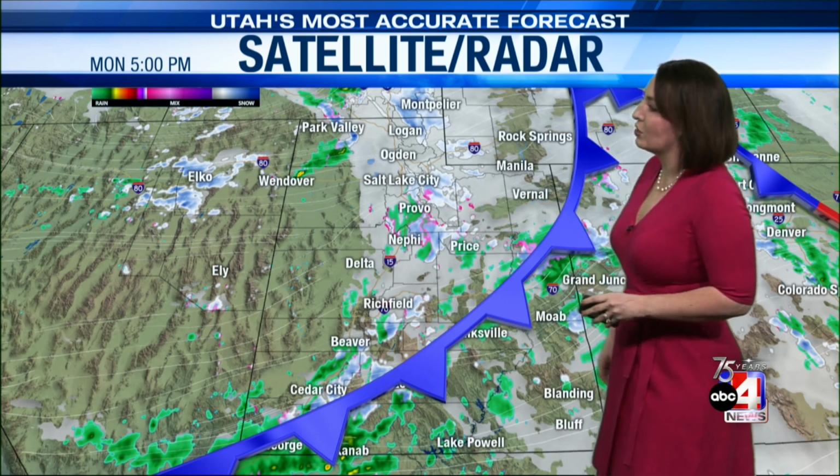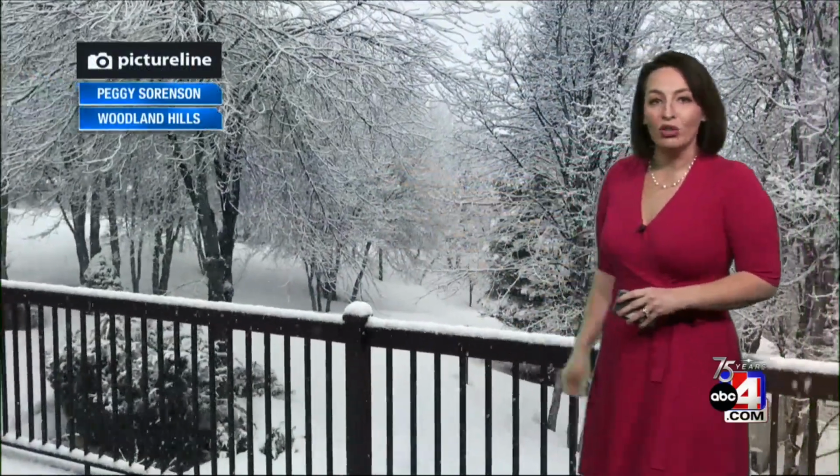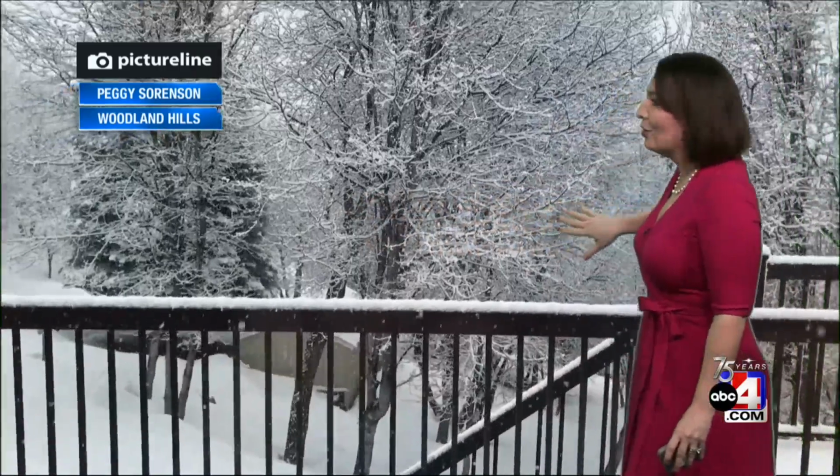You see the front progress in the last few hours. Behind it, that moisture and colder air moving in, temperatures dropping almost immediately as the front swept through, and some spots holding on to some wet weather as we speak. Peggy Sorensen sent this from Woodland Hills, because it was rain that switched to snow, and the snow coming down. This does not look like spring.